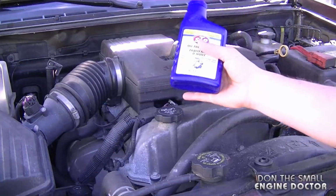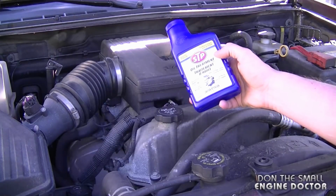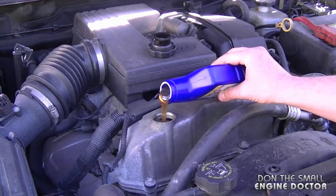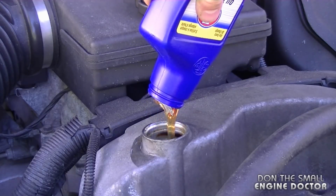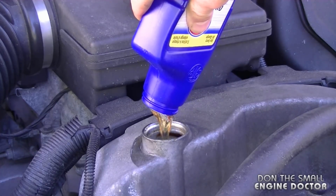And since I've just changed the oil in my pickup truck, I do like to add 1 container of Stp Oil Treatment. And as you'll see here, this is a very thick stuff. And the reason I like to use the Stp Oil Treatment in my engine is to give the oil more lubrication to the engine parts.